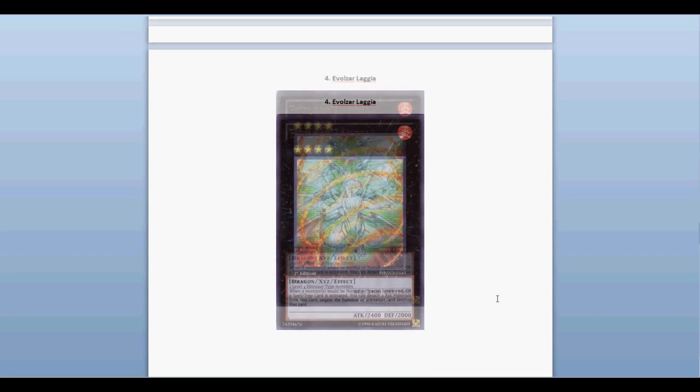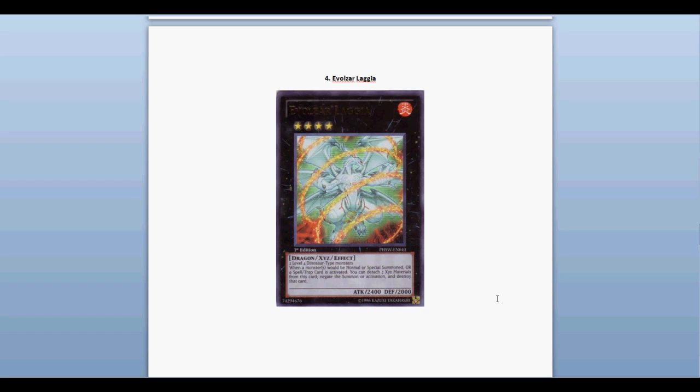Number 4, Ivysaur Loggia. You could say Dolka should be on this instead of Loggia. I would say in some ways they're kind of equal, but in my personal opinion, I believe Loggia is the better one. Dolka is still a great card, and even price-wise you can see the difference, because Loggia used to be the higher dollar card, but now Dolka is way higher in price than Loggia, which does make more sense in some ways. But I like Loggia better because it is more like a Solemn in dinosaur form, I guess you want to say. So yeah, it is a great card.